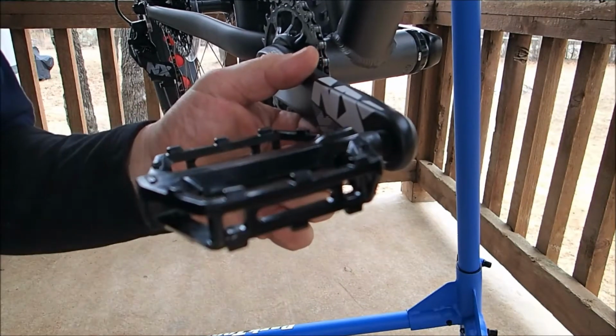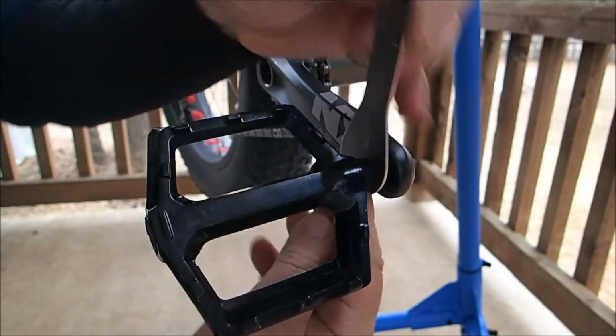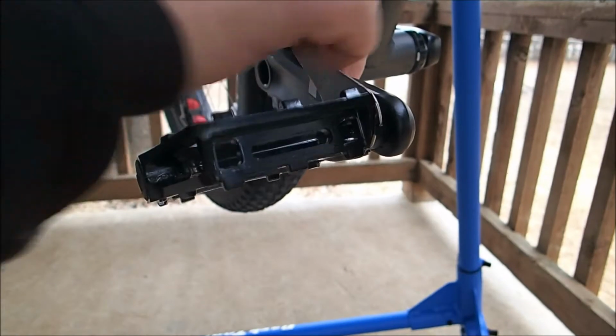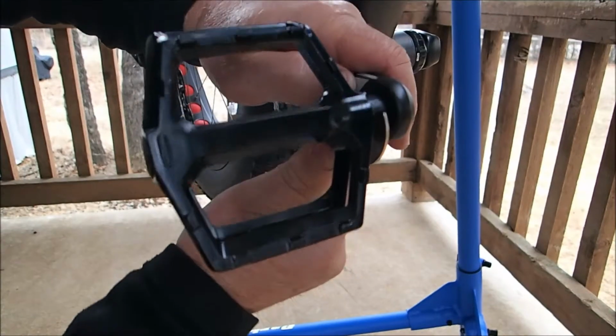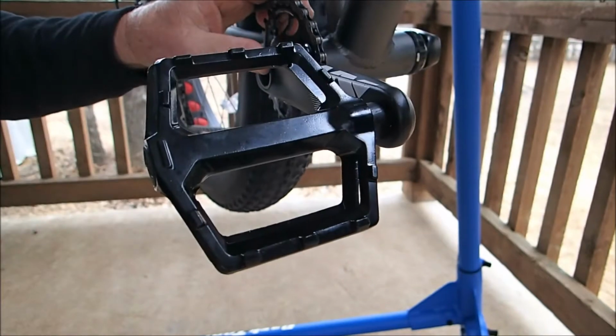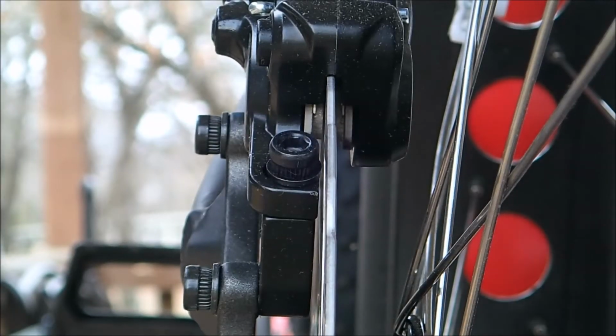When you put these on, we're just not going to over torque the heck out of them. They don't have to be over torqued by any means. Anti-seize would keep the threads from galling up into the crank arm, and I'm just getting a little snug. That's it, just a little snug. There's our pedal. Now we've got it together.